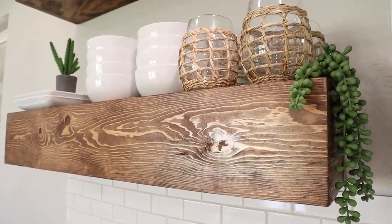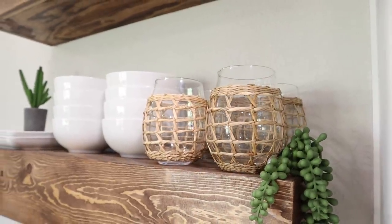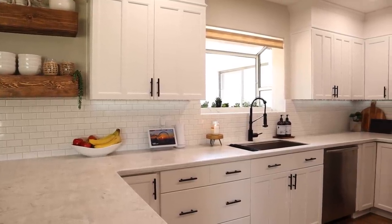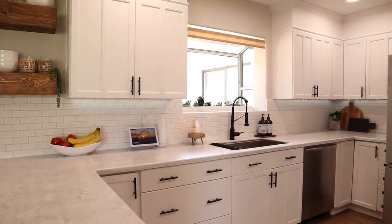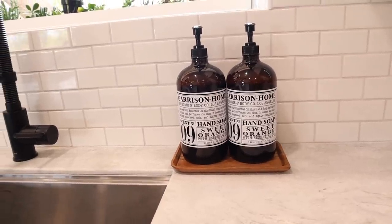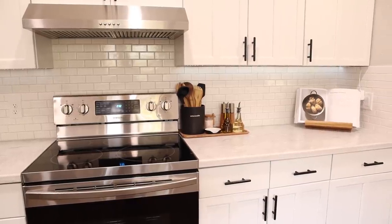And then here I'm just giving you an overview of the kitchen countertops. We just love how they turned out. We like to keep it very minimal on the countertops. That's just how I've always been in all of my kitchens. I prefer no clutter on the countertops. If I have the cabinet space, then I would rather keep things in the cabinet and the pantry and just have the countertops minimal.